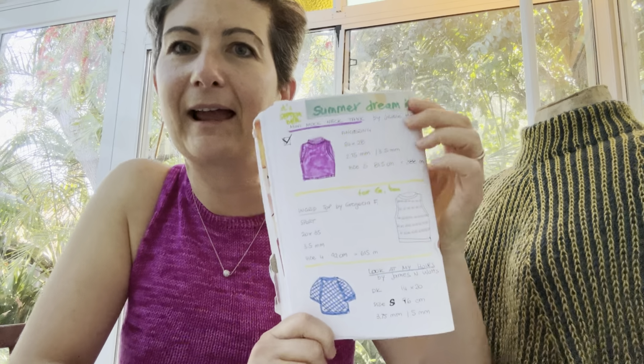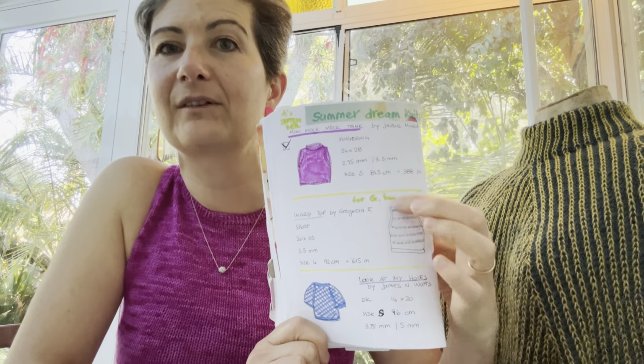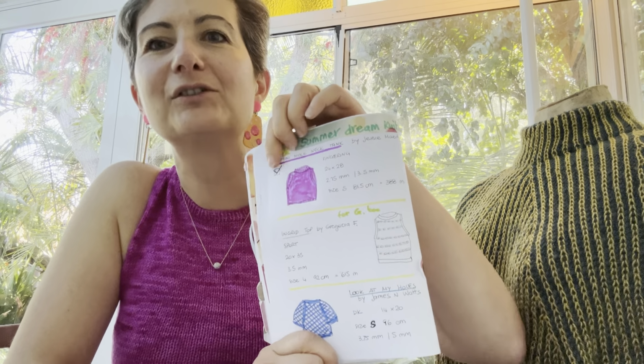And I'm particularly pleased with myself because if you watched my previous episode, this is one of my summer dream knits. So I have really been on task. I've really worked on my wish list, and I have been able to tick off a first finished garment. You'll remember I had prepared this summer dream knits page with 3 ideas I've got in mind, and I've managed to tick the first off, which is great.